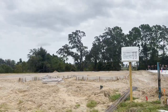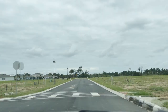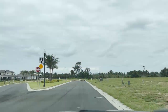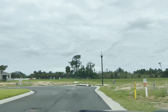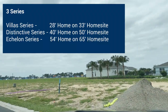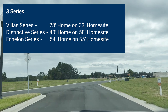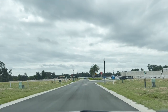This Del Webb is one of the premier Del Webbs as it's close to everything, and especially Disney, and so many people come to Central Florida to be by Disney. You're literally minutes away. But in here, you can get three series of homes. The villas, which are like a duplex, on 28 and 33 foot home sites. The distinctive series on 40 and 50 foot home sites, and the echelon on 54 to 65 foot home sites. You can get a one-story or a two-story home in here.